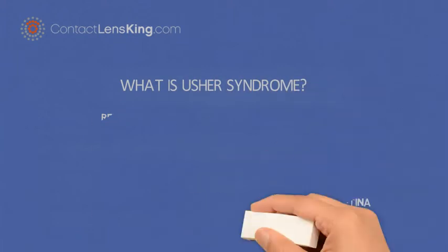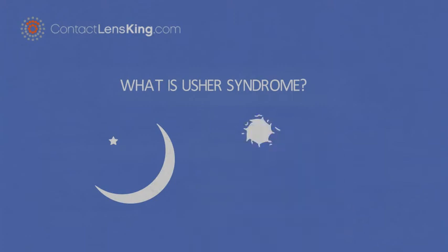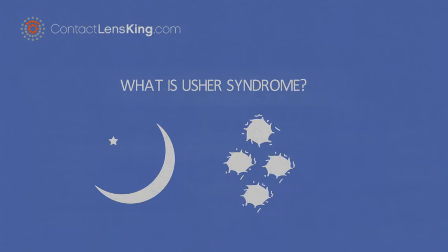Most people impacted by this type of vision loss usually experience loss of night vision first, which then gradually and eventually leads to the formation of blind spots and even tunnel vision.